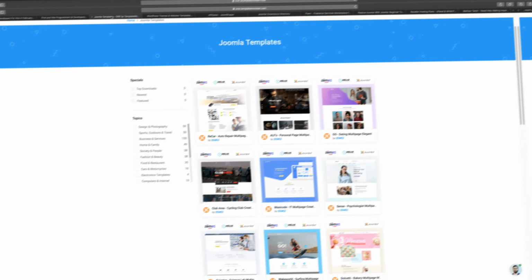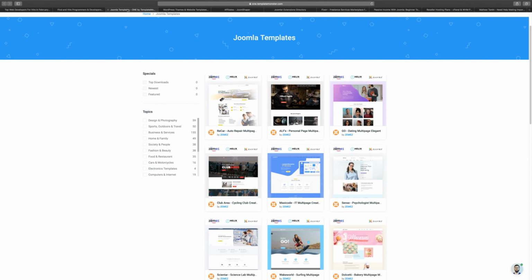This is Template Monster, the largest collection of templates in the world, I believe. Now I haven't really used them, so I'm not endorsing them. I'm just using this as an example, because when they started a while back, I had an account with them and I went through and tested them out. But it's been years since I used them.